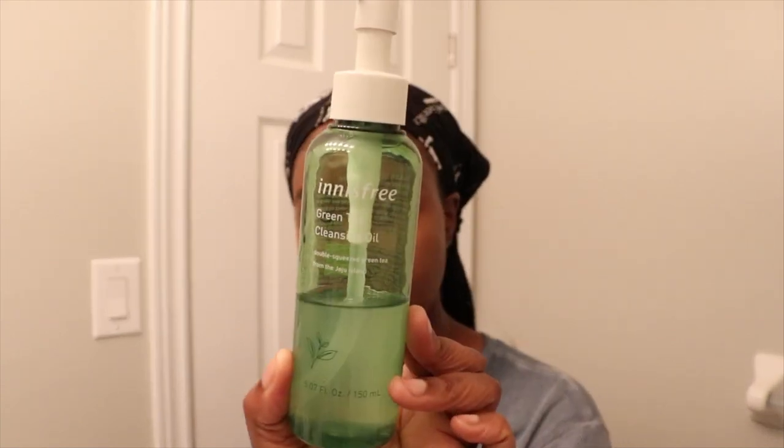Good night, guys. So I am going to go ahead and take off my makeup. Now I think this is the first time that I've really been showing you guys what I'm removing my makeup with, because I haven't worn makeup yet this week. But I love to do a double cleanse, and in my routine I have the Innisfree Green Tea Cleansing Oil, this one right here. And I'm just going to use this as my first step to cleanse my face.